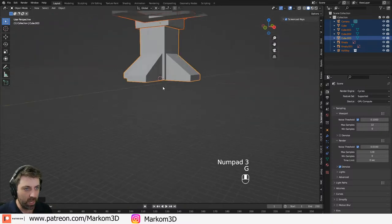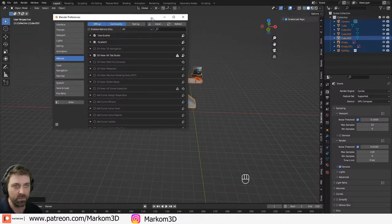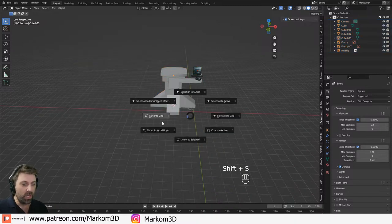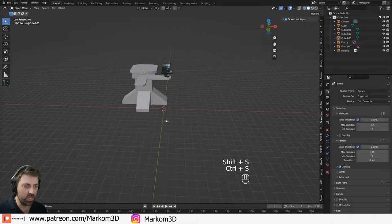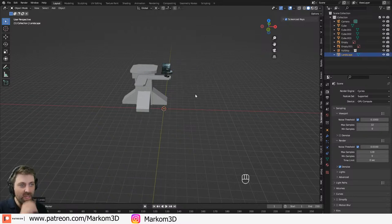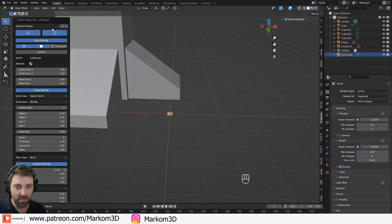I am going to move this all the way up. So to do the terrain, I'm going to do it really easy. Preferences, and we are going to enable landscape. Obviously, I've already got the ANT Landscape enabled. From here, let's go into Cursor to World Origin. There we go. Let's go Control S and save. Shift A, Mesh, and we're going to go Landscape. And from here, we can open up the landscape tool in the bottom left. There we go. Can I move it? Ah, you suck.